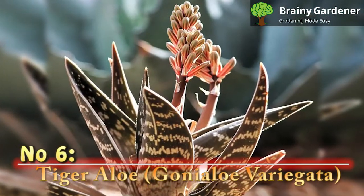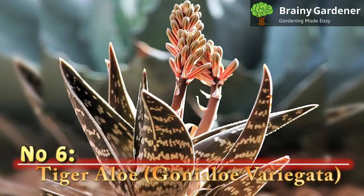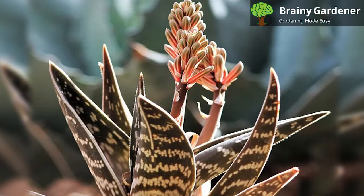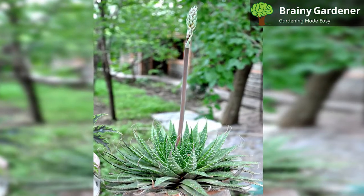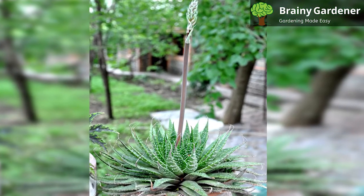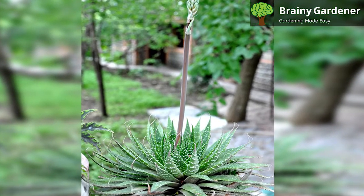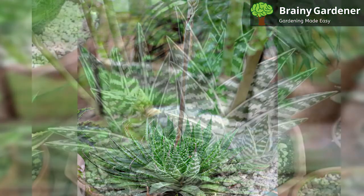Tiger aloe, Aloe variegata. The tiger aloe is a beautiful aloe that originates from South Africa. It gets its name from the yellow and green stripes on its leaves, which are reminiscent of a tiger's coat. The leaves are thick and fleshy, growing up to 18 inches long. They are arranged in a rosette pattern and have sharp teeth along their edges.